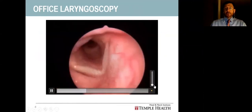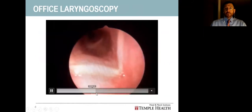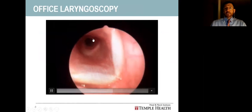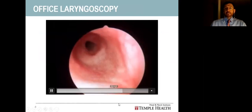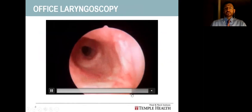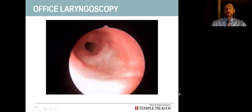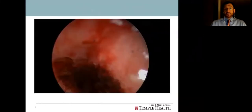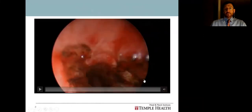So here's her laryngoscopy. I just shut off the audio because it's a little bit noisy, and you can see passing a scope through her vocal folds. You can clearly see here an area of narrowing, and I said this is probably easily 50 to 60% stenosed. You can do this in the office with a little topical. You just have to topicalize the vocal folds. Some patients tolerate it more than others.